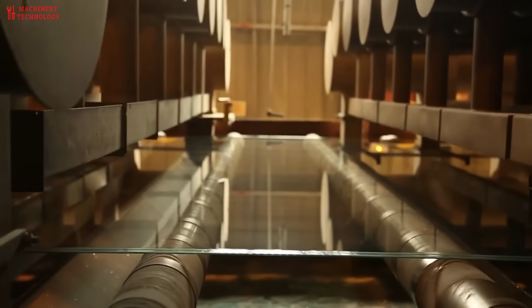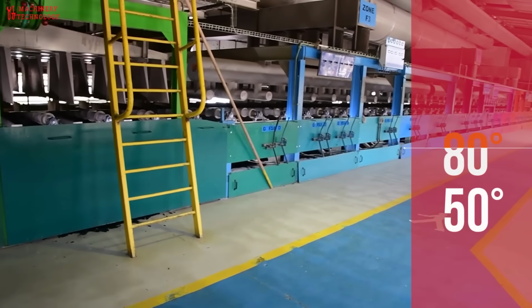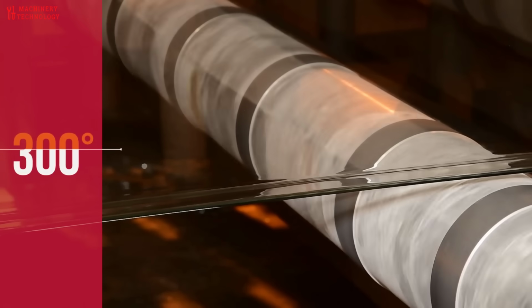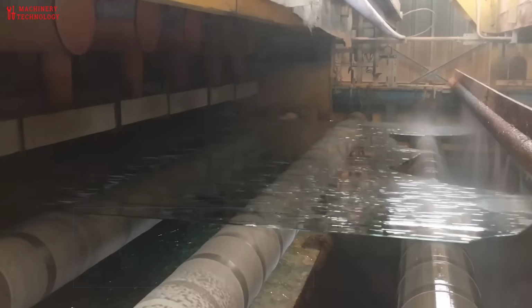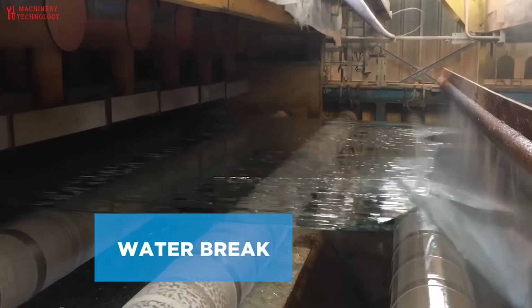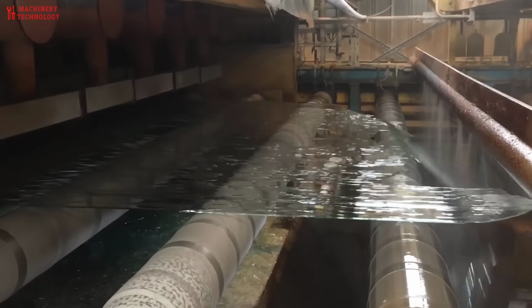The second part of the lehr is the cooling zone, where, depending on its thickness, the ribbon is gradually cooled to reach a temperature between 50 degrees Celsius and 80 degrees Celsius. At about 300 degrees Celsius, it becomes possible to lock out the downstream area of the line without impacting its upstream part. This can be useful for maintenance purposes, for instance. The operation, called water break, consists in sprinkling water on the surface of the ribbon to create a thermal shock effect that causes the glass to crack and break. Past the water break point, the lehr is not covered anymore.